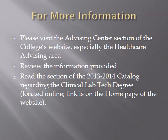For more information, you can visit the Advising Center section of the college's website, especially the Healthcare Advising area. You can review the information provided there, and also you need to read the section of the 2013-14 catalog regarding this degree. The catalog is located online, and the link is on the home page of the website.